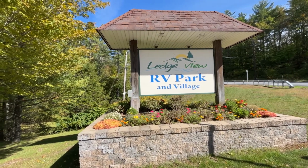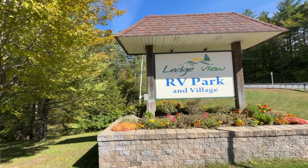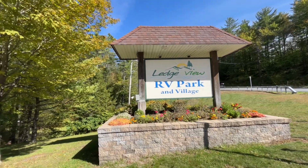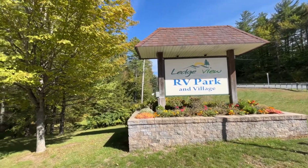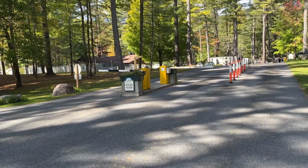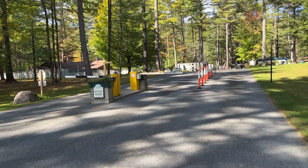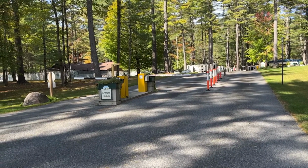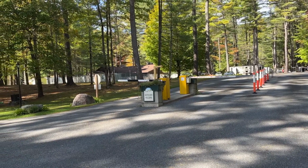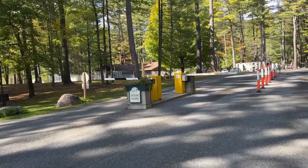Hello. Today we are at the Ledgeview RV Park and Village in Lake George, New York. When you first arrive at the park, you will go to the right and stop and go into the office to do check-in. They will give you your site and information, and they also give you a card key. So after that, you just need to do the card key here at the gate to get into the park.